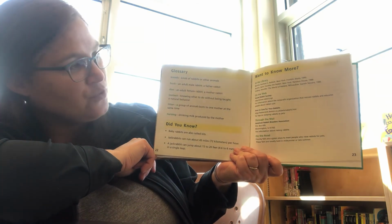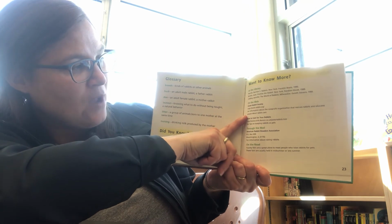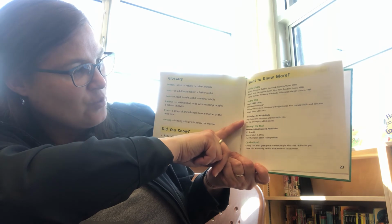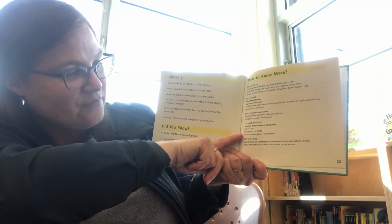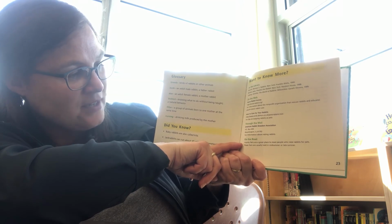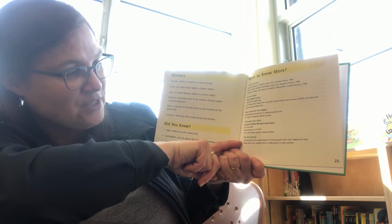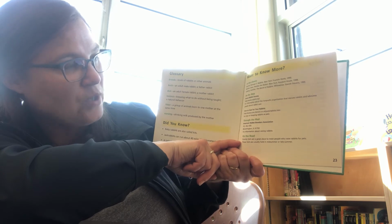And then want to know more? At the library, some other books, on the web, House Rabbit Society, How to Care for Your Rabbits. There's a mailing address for information about raising rabbits. And on the road, county fairs are a great place to meet people who raise rabbits for pets. These fairs are usually held in midsummer or late summer.